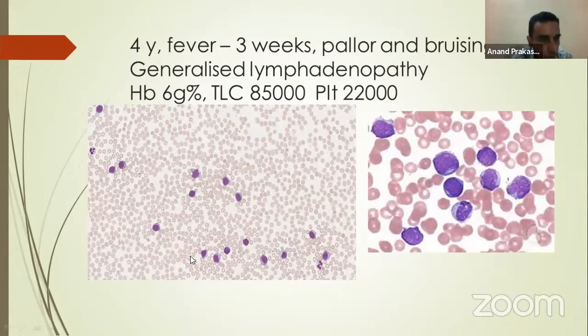Okay, so I think Dr. Nasla says infectious mononucleosis. Yes, possible. Okay, somebody says leukemoid reaction. Yes, possible. Vaishnavi says abnormal blasts. Yes, possible. Somebody wants to be more specific and directly say acute lymphoblastic leukemia. Okay, possible. So I think quite a few have thought along the right lines.